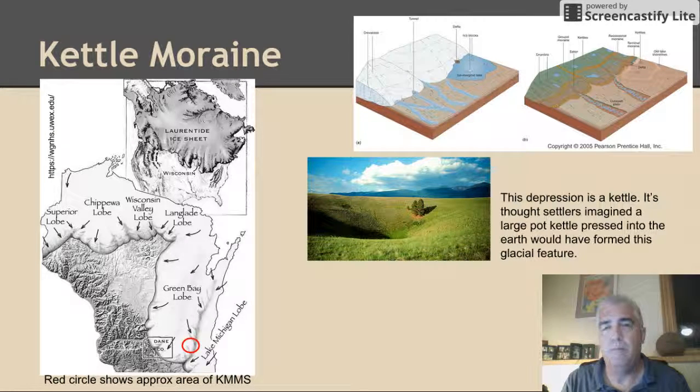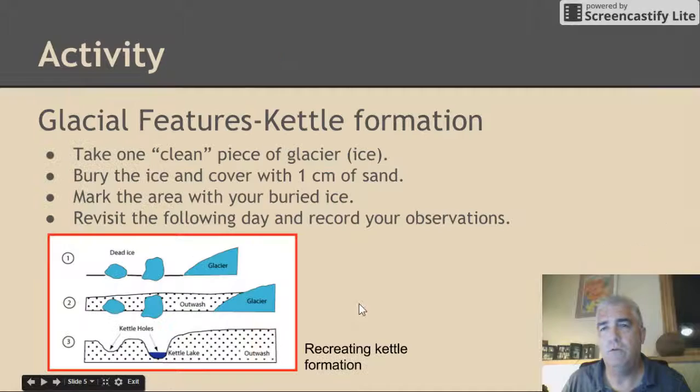But the people that first spotted these kettles, to them it looked like somebody had taken the kettle, set it on the ground, and pushed it down and then lifted it up, because the sides of these kettles are usually fairly steep and kind of rounded on the bottom. So these settlers thought that that's what the glacial features we know as kettles look like.